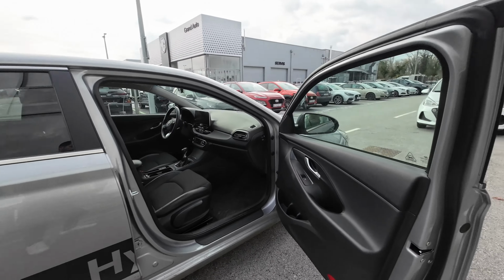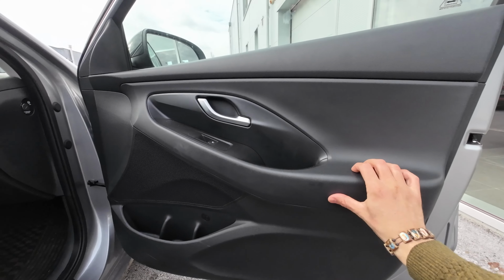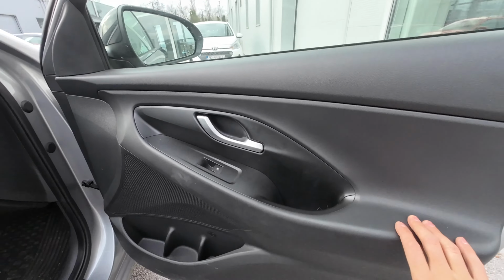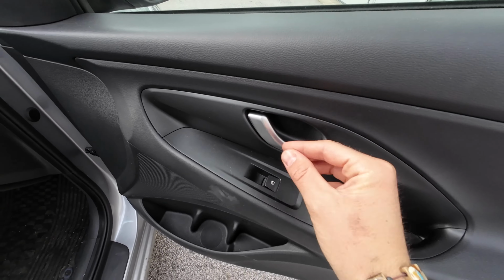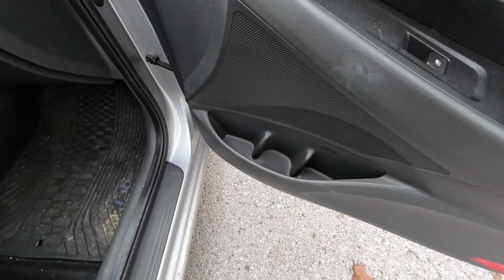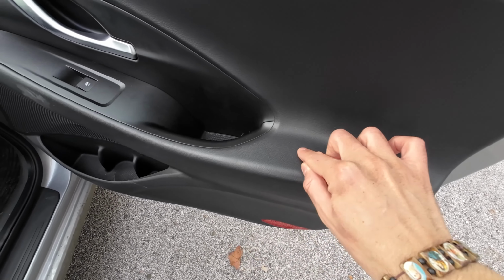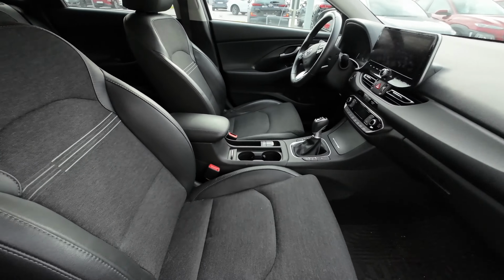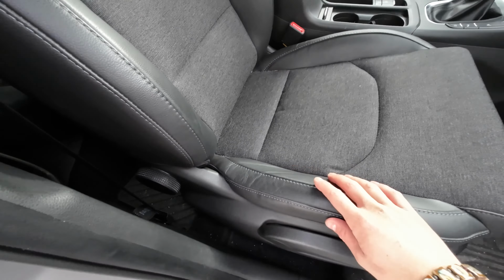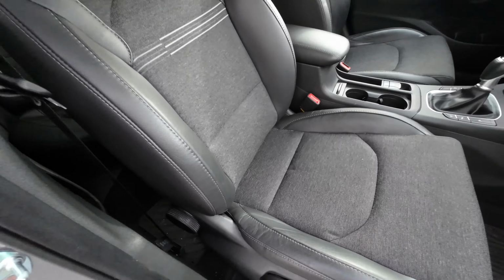Opening the passenger front door, we'll talk now a little bit about this design and materials overall. Everything is very dark, some type of dark gray and black details, a little bit of chrome element on the door handle, extra storage over here with relatively big door pockets, and this center area is in some type of soft material. These are the front seats, similar to the back. The outside details are finished in some type of leather with light gray stitching and fabric part in the middle.